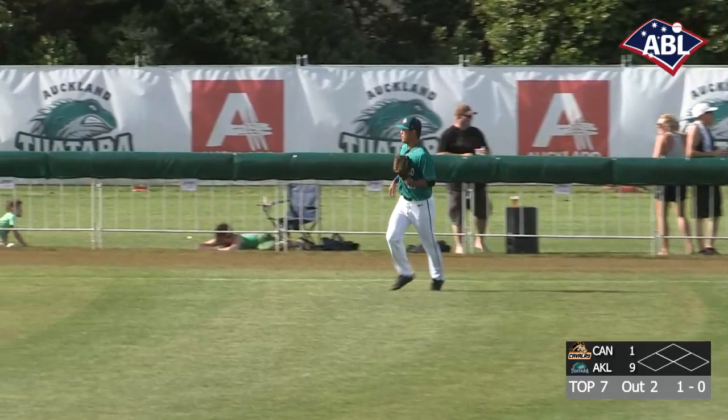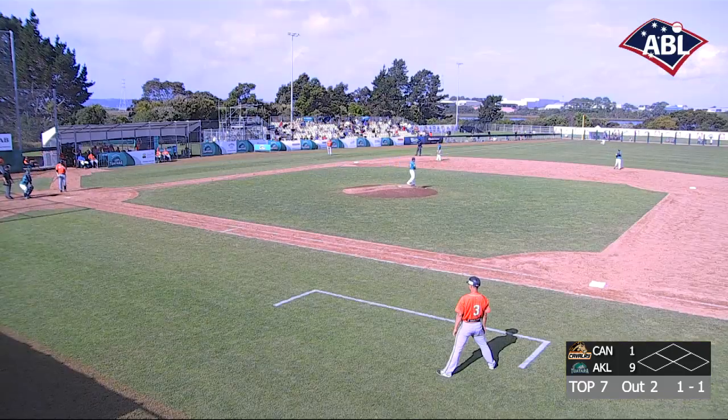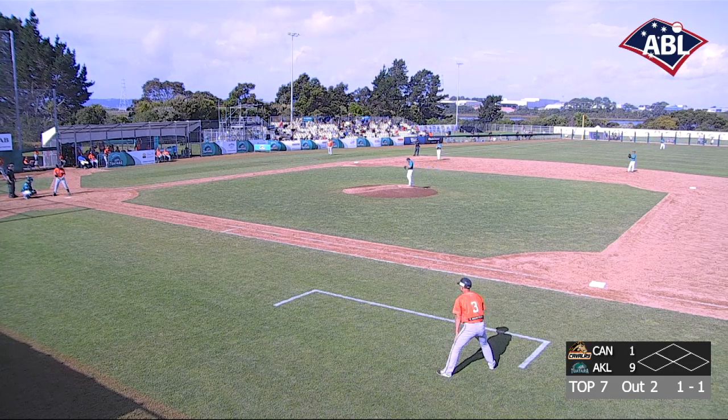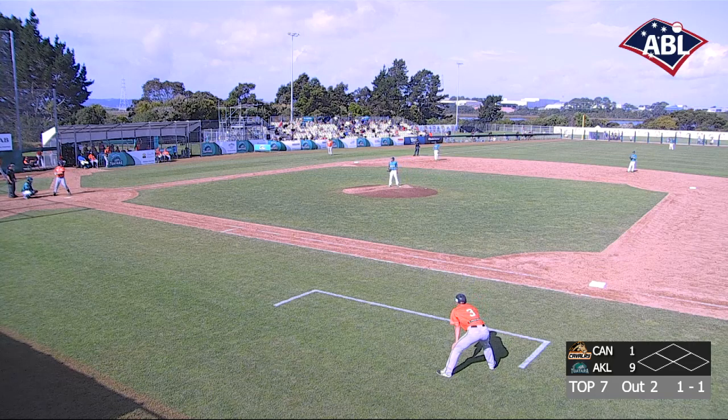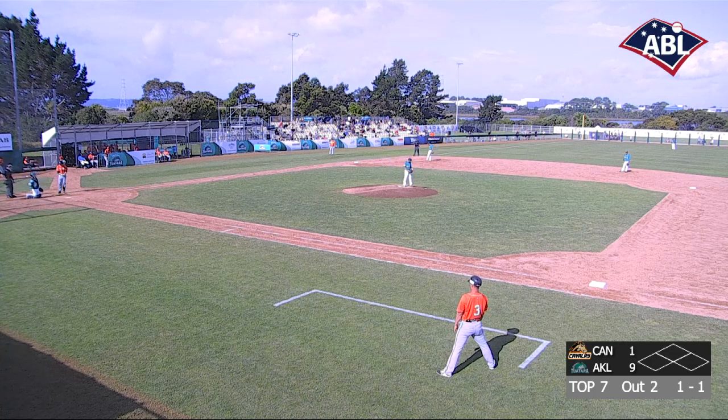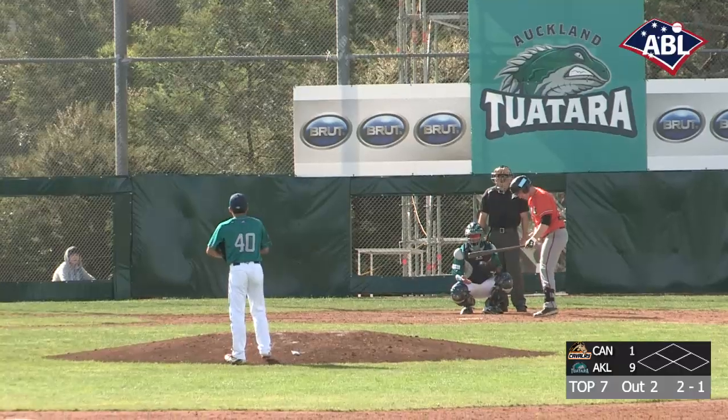Of course, it gives you a lot more versatility, even as a left-handed pitcher, if you can get those right-handed hitters out, especially if a lineup's constructed lefty, righty, lefty. If you can get that right-handed hitter out in between the two lefties, it means you can get a bit more work in. Okamoto will come set and deliver the pitch. A breaking ball in the dirt for the second ball. So 2-1 is the count at the plate.